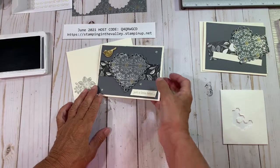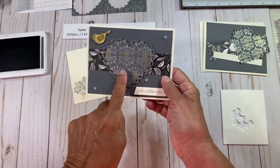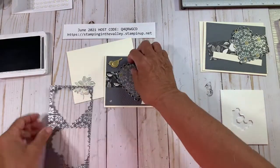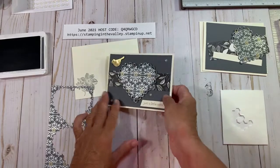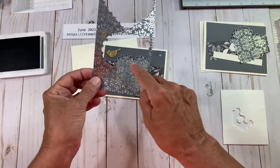So this card right here, when I cut the heart out, I cut it straight with this DSP. I just wanted to show you what I did here. So I cut it straight, okay? And, oh, there's one little thing in there. Okay. So, which came out great, okay? But then I thought, when I cut the second one, I wonder what it'll look like.